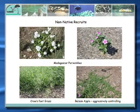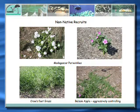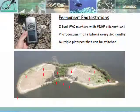Same thing with crow's foot grass. It's low grass that gets those big star-shaped seed heads. Those are slowly getting out-competed by the natives as well. And we had balsam apple come in, which is actually a big problem plant. We've been aggressively controlling that to stop it because it can kind of smother out. It's a vine that can kind of strangle out a lot of the native plants we have planted.